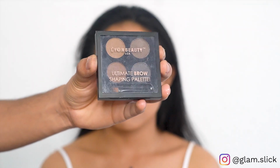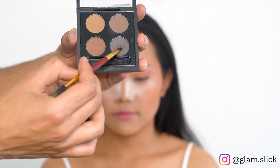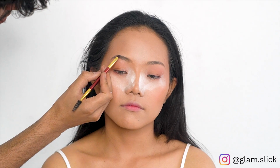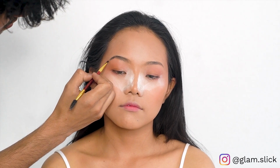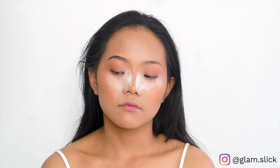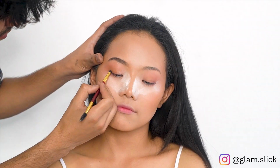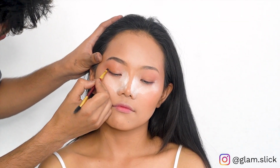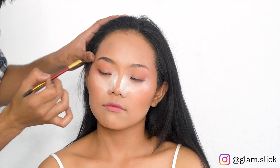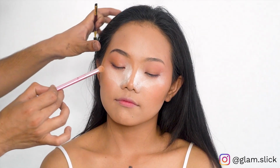So now for the brows, I'm using this Lyon Beauty Ultimate Brow Shaping Palette, and the price of this palette is 750 rupees. I'm taking the darkest shade from the palette on an angled brush and I'm slightly filling in the brows. I'm not doing anything extreme, I'm not overlining, I'm just slightly filling in the brows, and that's it. To give some dimension to her eyes, I'm using the same dark shade from the brow palette and applying it on the outer part of her eyelid and also on the outer part of the lower lash line.